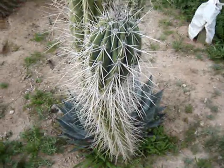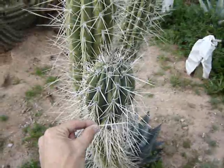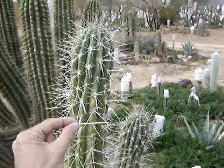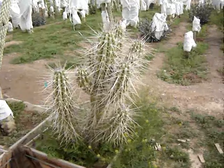Now, these plants can get up to about 30 feet tall, and they start to bloom when they're about 5 feet tall. There's a nice one in a box, all framed with weed flower.